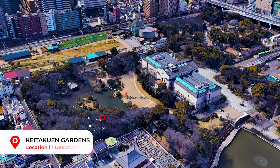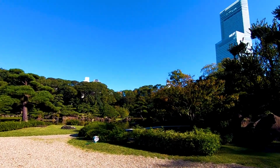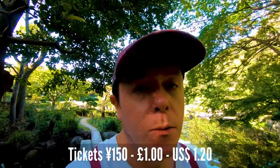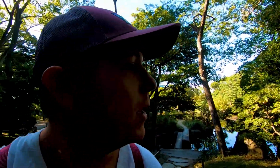I'm here in the Kitakuin Gardens. Very pretty, right in the middle of town. It's 2 seconds away from a big fancy shopping mall. Really easy to get to, either on the metro or just walking around. Tickets are 150 yen, although if you have the Discover Osaka special tourist ticket thing, then you can get in here with that. Really nice just to walk around, have a little sit down, enjoy the sun and the peace and quiet.